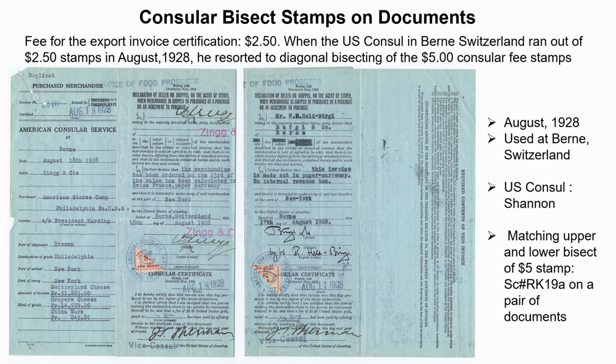The other thing that happened is the creation and use of bisect stamps. One of the most common fees was $2.50 for a wide range of services, including the export invoice certification. In some cases, in this case in Switzerland, they ran out of the $2.50 consular stamp, and as an emergency measure, they decided to bisect the $5 stamp. They are listed in the Scott catalog. What is unique about this is that we see a pair of documents showing the lower bisect and upper bisect. The lower bisect is on the left document, the upper bisect is on the right document, so it's a matching pair, which is fairly attractive to show together. It was done in 1928 in Bern, Switzerland.